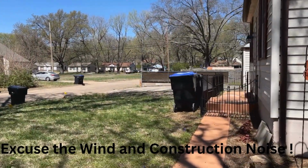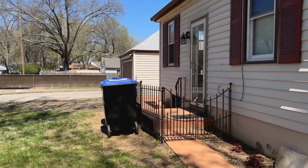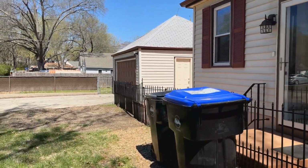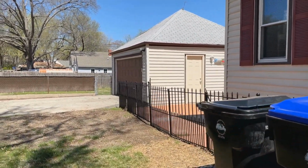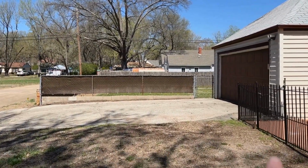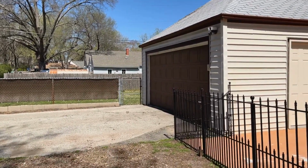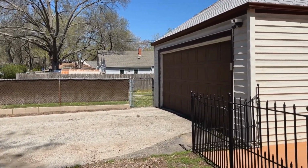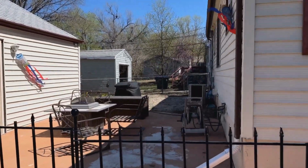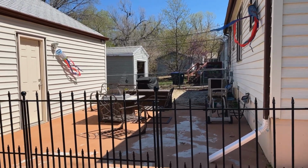Basically the yard needs some work. We need to get more of a privacy fence. We do not have an attached garage. The garage is unattached, but it's 2-car, and we had huge trees here on the edge of this driveway, and so we had those removed last year. So now we can get the driveway repaved, and we worked on getting this back area done last year, but unfortunately a lot of the paint peeled up.